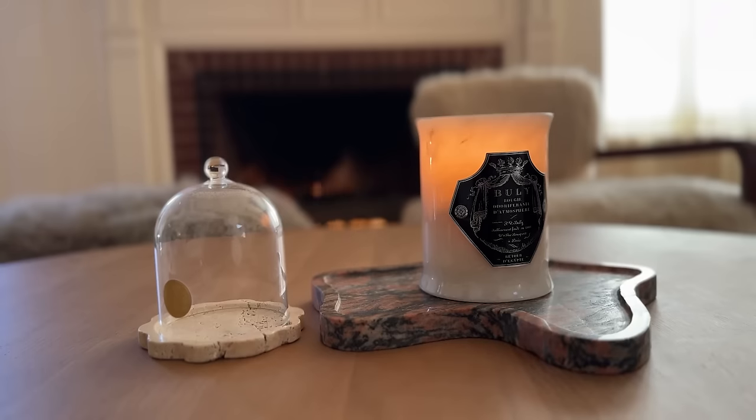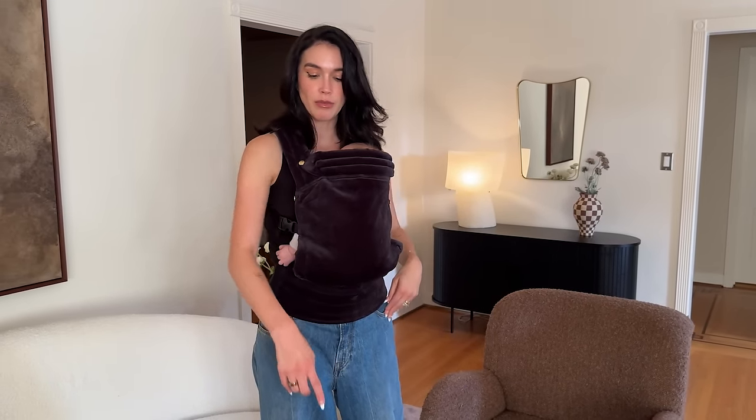I got these little stone pieces from Anastasia at Home. I love their stoneware. Everything is so good. And I thought the vibe of the colors in here really blended with the rug. And I move this little tray around the house, depending on what I need it for.